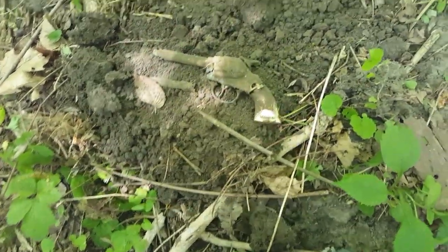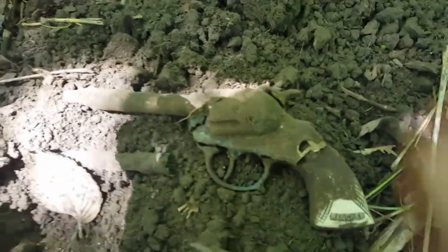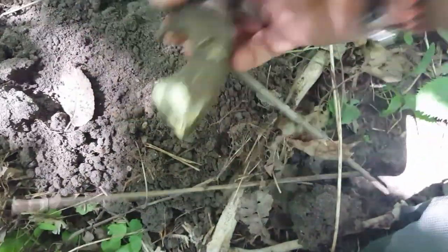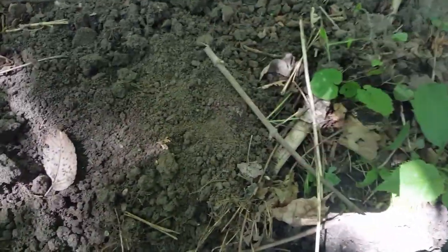Alright, so it wasn't an old copper. It was a Rancher toy gun. Not complete, in pieces. At least it's something neater to find. Alright, I'll see you on the next one.